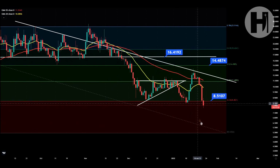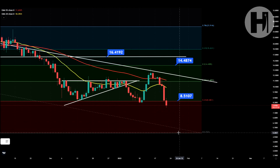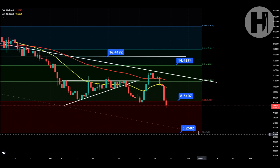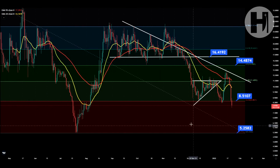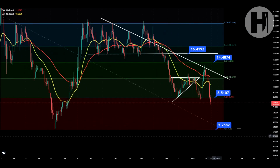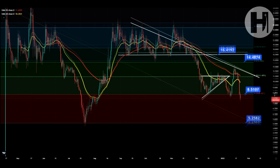So yeah, we're not forming any sort of double bottom pattern here. This is not a double bottom pattern because the second low cannot be lower than the first low. That invalidates the double bottom pattern. But if we take a look at the absolute low of our Fibonacci retracement over here, this is going to be $5.26. And I would say that that would be our potential low. If we go any lower on Bitcoin, that's potentially our low for Polkadex.